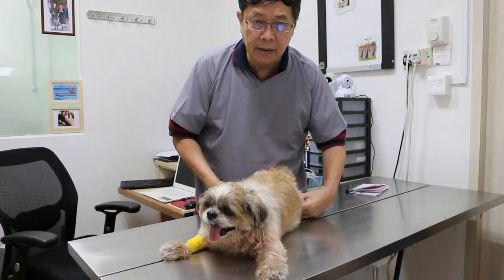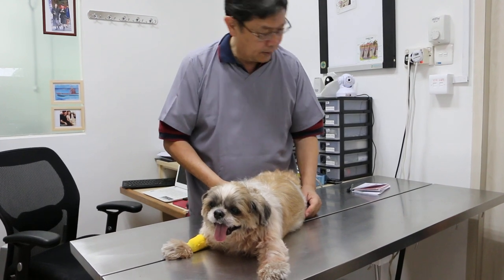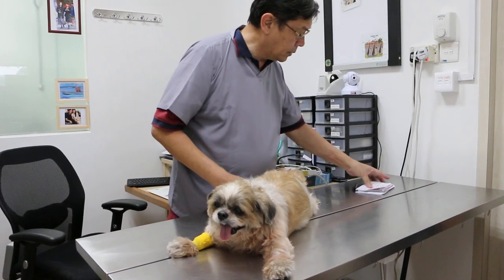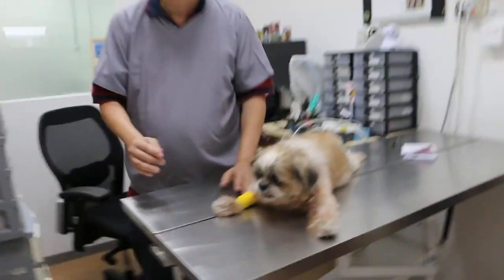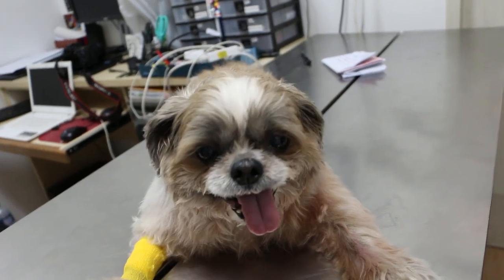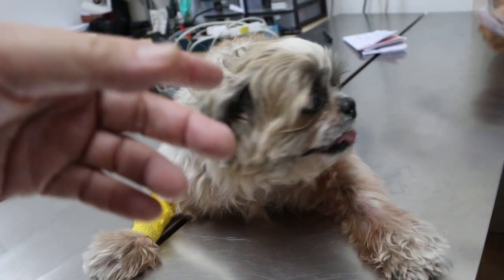We had catheterized the dog, the urinary catheterization, and the urine color is very light yellow. Let me check the urine results. Is the dog panting the whole time, the whole day?